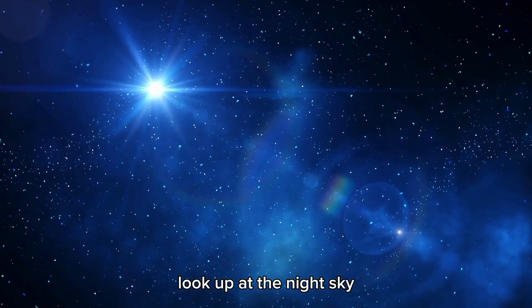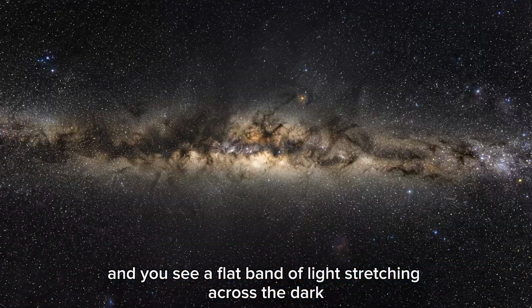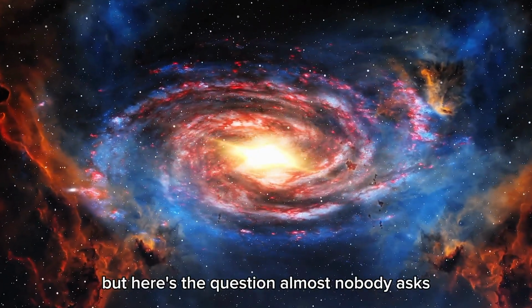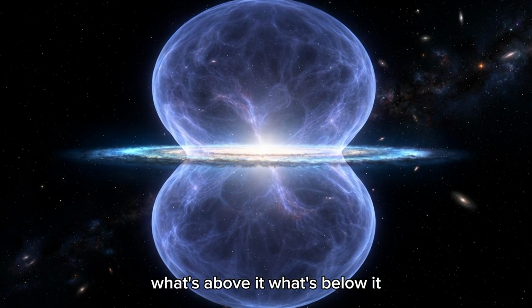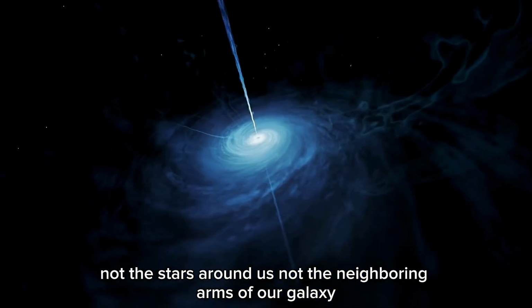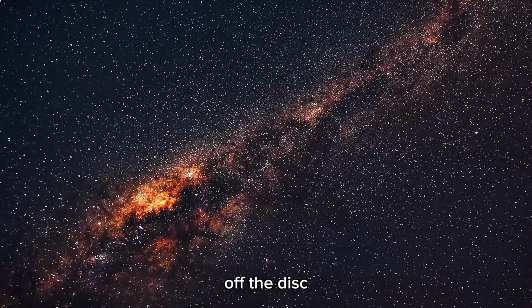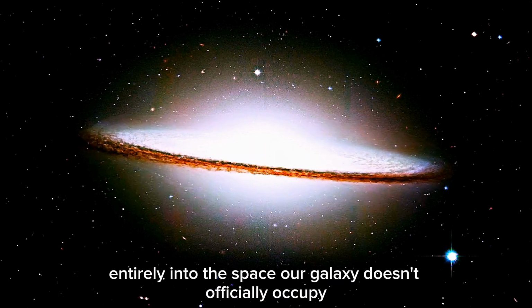Look up at the night sky and you see a flat band of light stretching across the dark. That's the Milky Way, edge on, flat. But here's the question almost nobody asks. What's above it? What's below it? Not the stars around us, not the neighboring arms of our galaxy. Straight up, straight down, off the disk entirely, into the space our galaxy doesn't officially occupy.